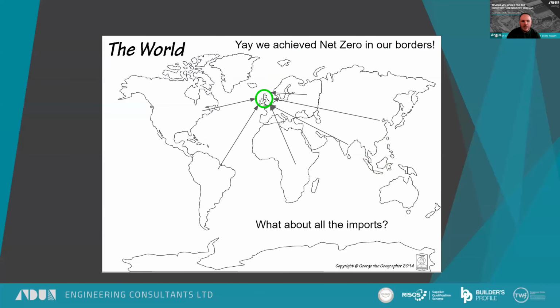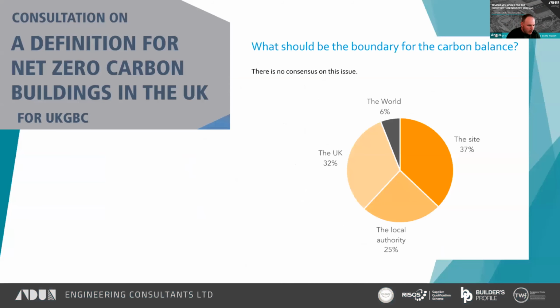Right, so that's the government's approach. There has been an awful lot of work done by all sorts of different people and groups within the UK to consider what this means and what we should be doing, what's the correct thing for us to be doing as a nation. Now, interestingly, this is a survey done by UK GBC, and I can't remember off the top of my head who UK GBC are. However, they've done a survey and they couldn't achieve a consensus on what we should be measuring and how we should be measuring a carbon balance.